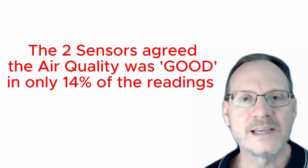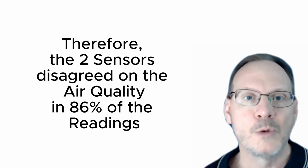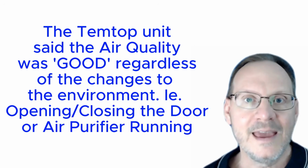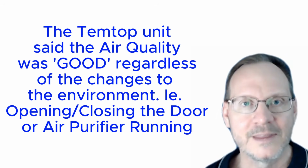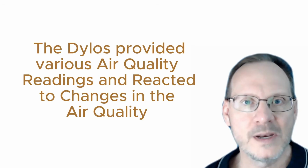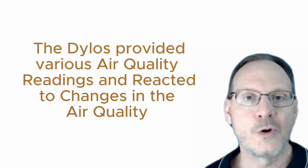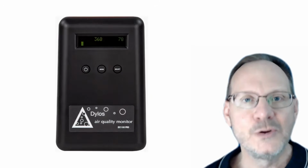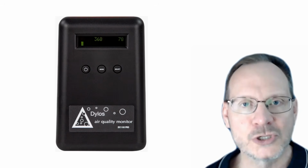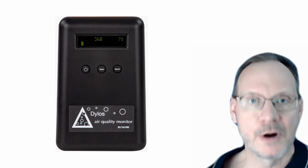The Temtop always said the air quality was good, regardless of whether the door was opened and closed, which creates drafts, and regardless of whether the Winix air purifier was turned on or not. The Dylos, on the other hand, fluctuated in its readings of the air quality over time, and it sensed that the air quality improved dramatically after the air purifier was turned on. So for a variety of reasons, I do think the Dylos is the more accurate solution of these two options, although I'm not saying it is perfect.